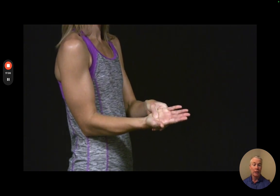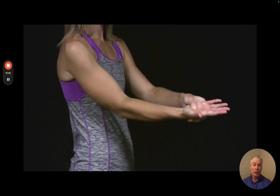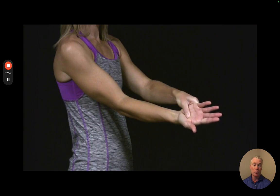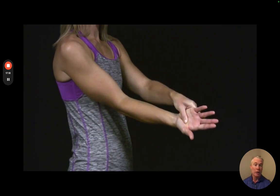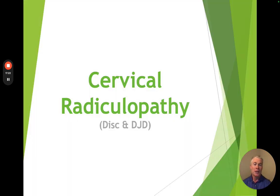So she's taking this into as much supination as possible, and now she's going to attempt to pronate her hand against her own resistance and then stretch into more supination. Pronate her hand against her own resistance and stretch into greater supination. So helping to loosen that muscle up a little bit.